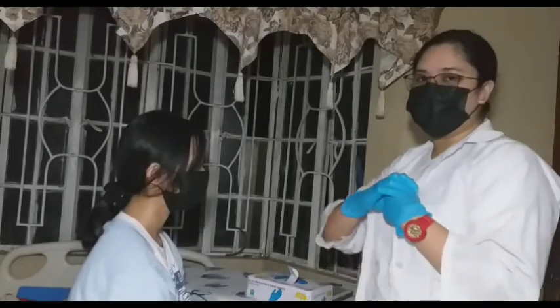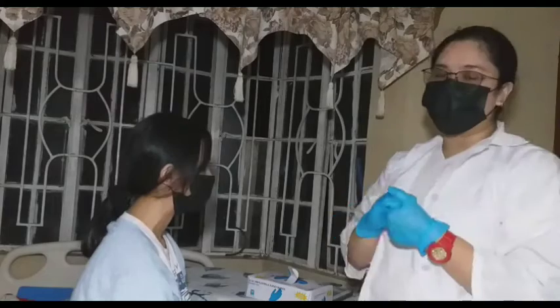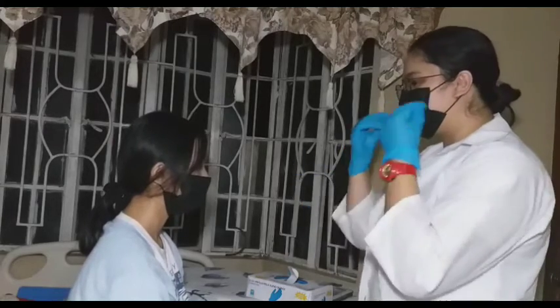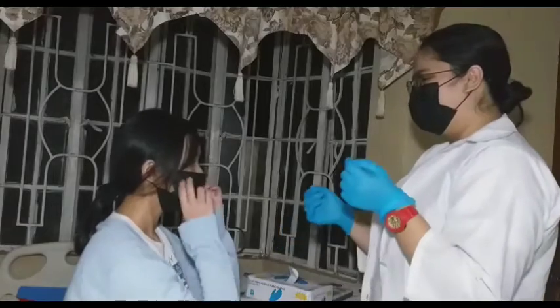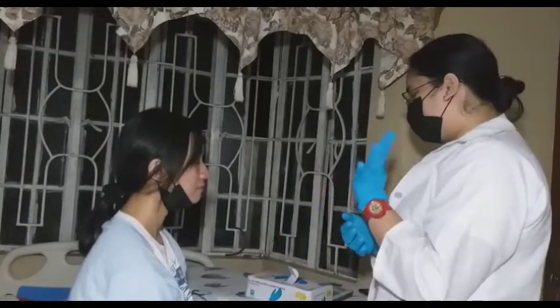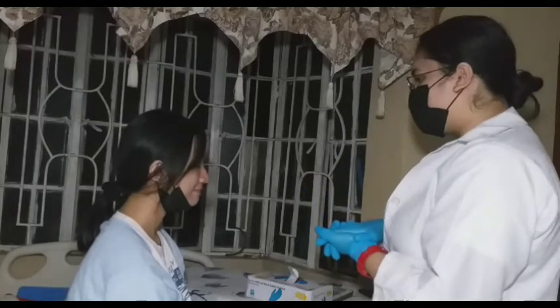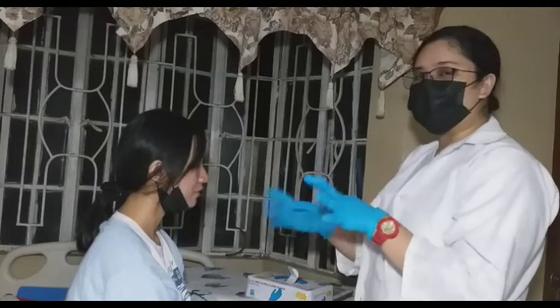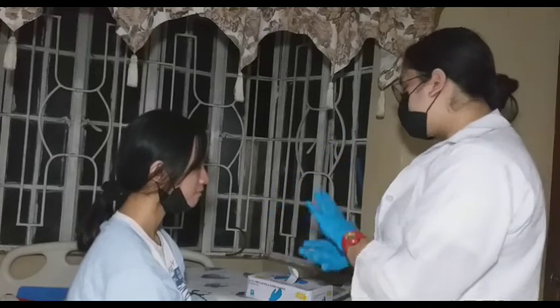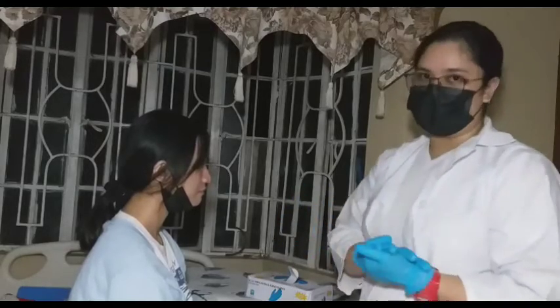Then we inspect Mrs. Sway's face to check for mask of pregnancy, look for color, pigmentation, and edema. So ma'am, can you please lower your mask? Okay. As I inspect Mrs. Sway's face, there is no presence of mask of pregnancy, and the color is even on both sides of her face, and no presence also of hyperpigmentation.